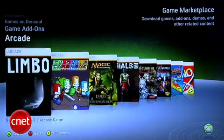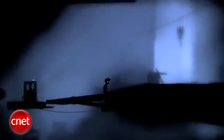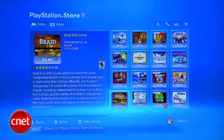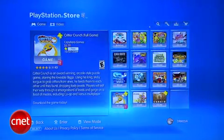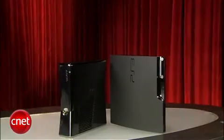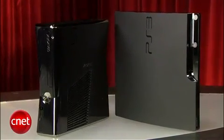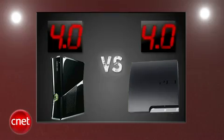library of games from the past, and it continues to release awesome new exclusives like Limbo. The PlayStation Network isn't on the same level with its downloadable game library, but it can still hold its own with offerings like Flower, but there just aren't enough of them. You can still play most of your original Xbox titles on the 360 Slim, but backwards compatibility on the PS3 Slim is non-existent. Both consoles have games that make each one just as drool-worthy as the other, and the judges call this round a tie at 4 points apiece.